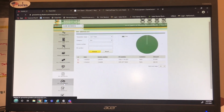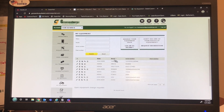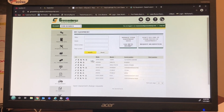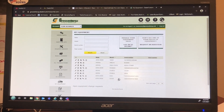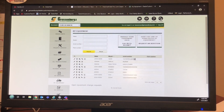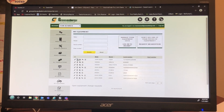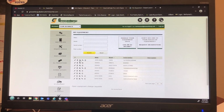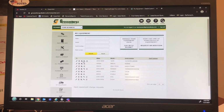This My Equipment tab is pretty handy, especially if you have a lot of equipment. You can come in here, and it says all of the equipment that we have in your profile and everything. It's got the specific serial number and everything. So you can come over and do a lot of stuff. You can request a promo on it for a winter promo.